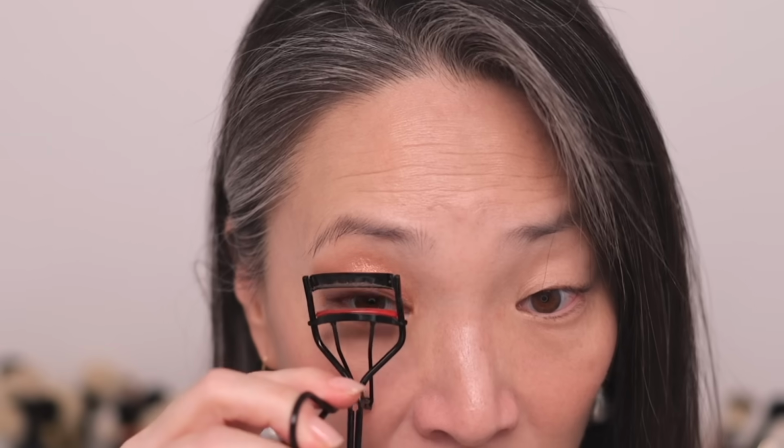I don't think it's holding up my curl as much as my waterproof mascaras or like my Surratt Noir Lash Tint. This one, yeah, I feel like my lashes are kind of flattening down. Let me try curling them after the fact here. All right, let's see if that stays. All right, so that is shade number 3. I'm gonna do a different quad on this eye. All right, so let's move on to number 5.